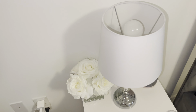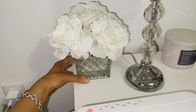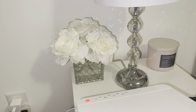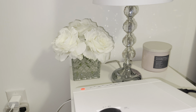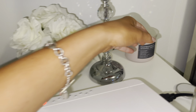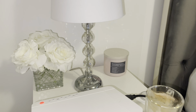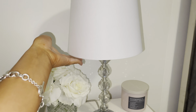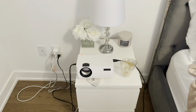Okay guys, so I switched up the little flower area here. Right now I have this crystal one. I had this one in the master bathroom, but I just feel like it was too light in there. I'll show you guys what I did. Let me know if you like it. And then I have my raspberries and whipped vanilla, and then my beautiful lamp. And then this ugly projector that ruins the vibe.